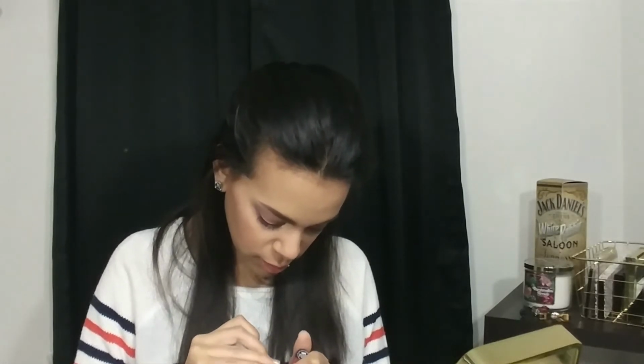Last but not least, I'm going to go in with the Berry Recognize Liquid Catsuit lipstick. Okay, it's a little darker than I expected. I mean, I don't know why I expected it to be lighter. I'm just an idiot.